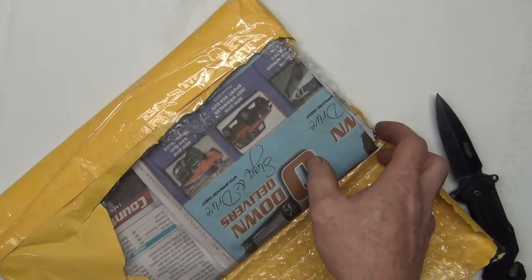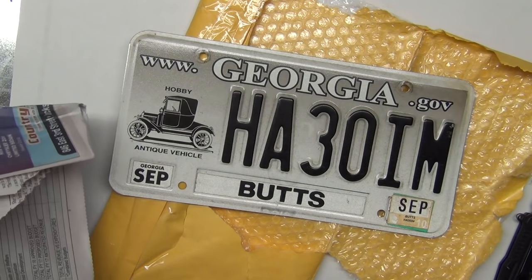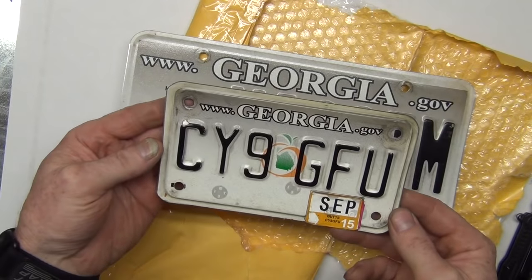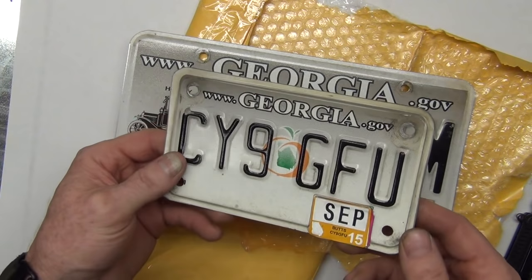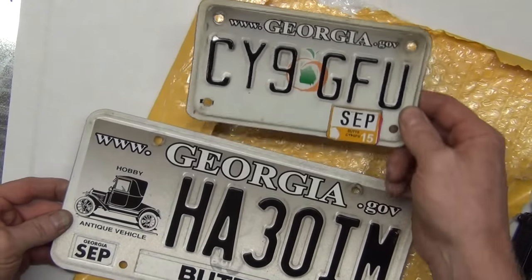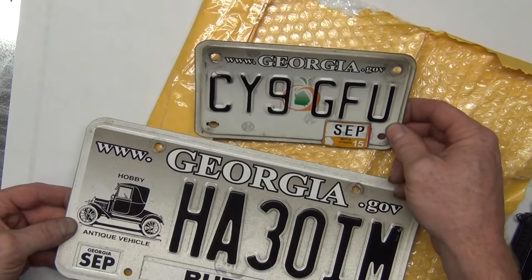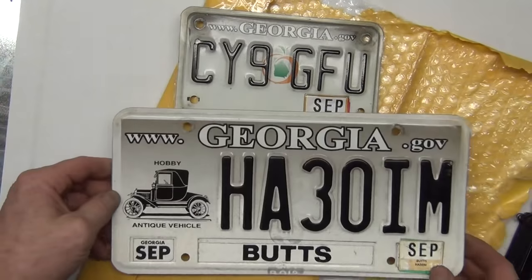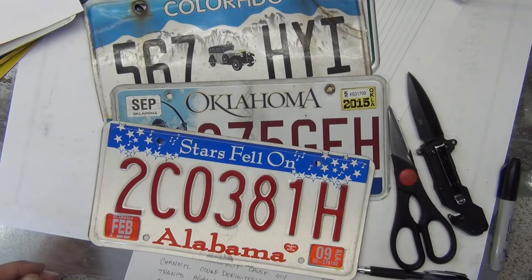Thanks, Jerry. Let's check these out. And it says Butts at the bottom. That's great. It must be Butts County. And there's a Georgia plate. That's awesome. Thanks for the motorcycle tag too. That's cool. I have a few of these I've collected, but I don't have a whole lot of them. They're a lot more rare, it seems. So awesome. Thanks, Jerry. Thanks to everybody who sent in some plates.